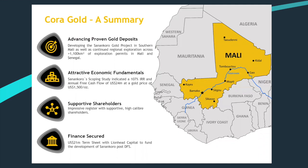We've got a very positive scoping study completed on the project, over 100% IRR at a $1,500 gold price on our main project, Sanankoro. We've got a great share register of very supportive shareholders and a very strong cash position, over $5.5 million of cash in the bank. And we've also got, which is fairly unique, a conditional financing agreement, which fully finances a project based on our scoping study economics. So in a brief nutshell, that's Cora, AIM listed, lots of gold projects in West Africa.